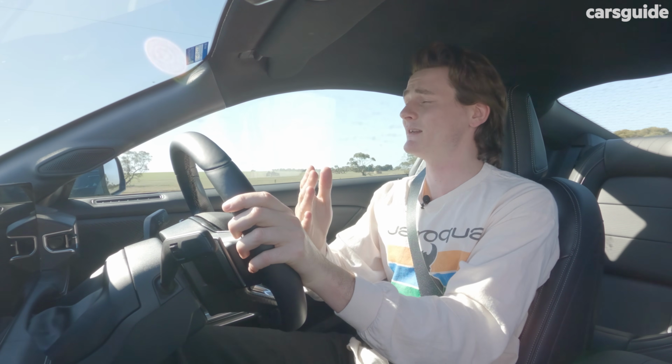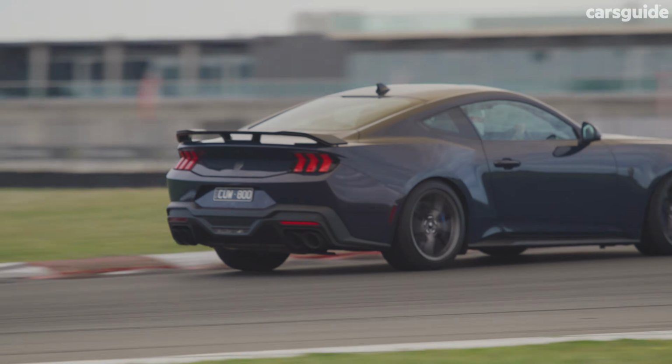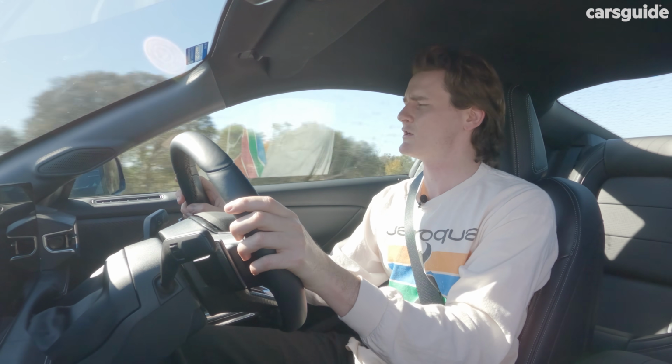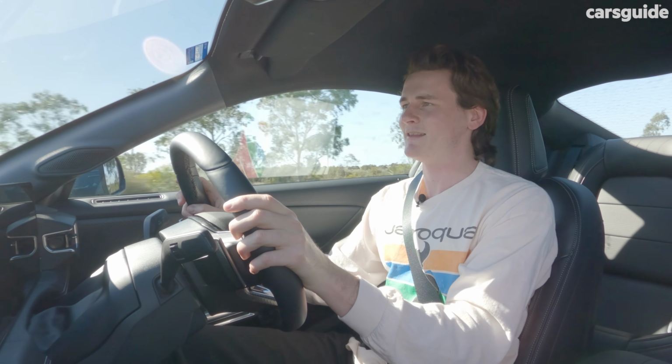And then we stepped into the Dark Horse, the 6-speed manual Dark Horse, which are all sold out in Australia. So if you're one of the lucky owners of that 100K Mustang, I think, yeah, you've made a very good choice. It's very good, that much better than the basic car.